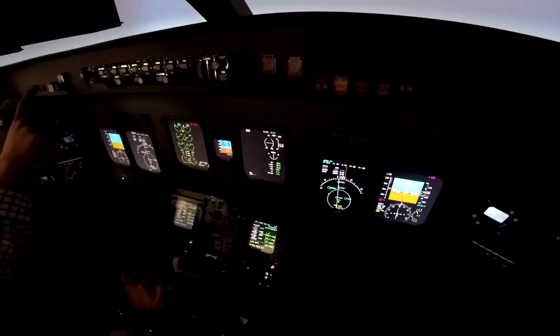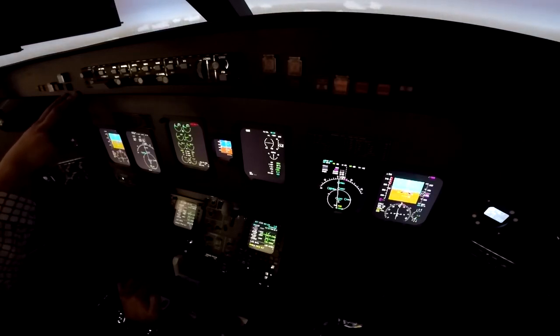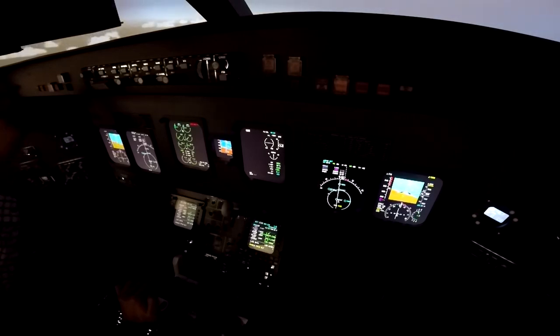He's doing fine. We're a little bit left, right, of course. Only give me just a slight left turn. There we go. It's a lot more work than it looks like, right?